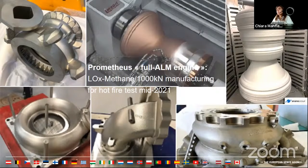Just to give you a sense of perspective, for an engine which is between 1,000 and 2,000 kilonewtons, the turbo pump assembly, basically the pump and the turbine that drives and increases the pressure for the fluids to be pumped into the combustion chamber, where the chamber pressures are about 150 bar, each one of them weighs between 500 kilos and a ton. Okay, so these are big pieces. So again, reducing the weight is extremely important.